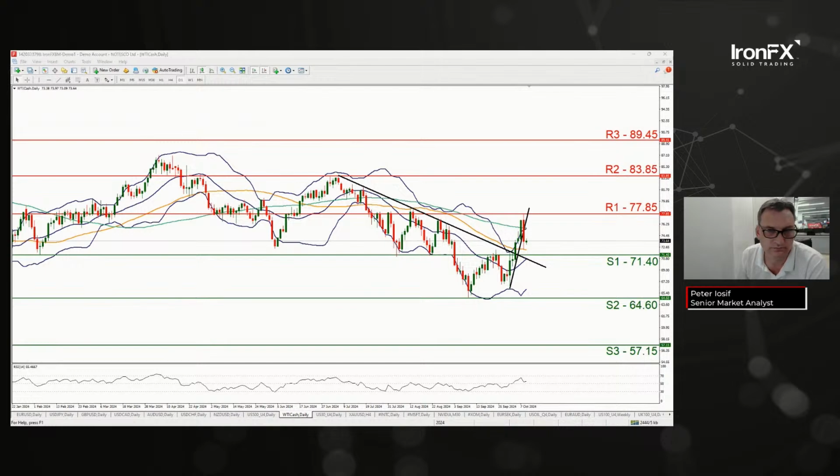Should the bears once again clearly take over, or the selling interest of yesterday be extended, expect WTI's price to breach the 71.40 support line and start aiming for the S2 6460, a level which marked the reversal of the downward motion around the midst of September.